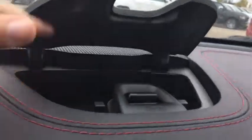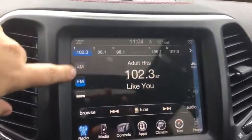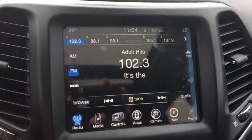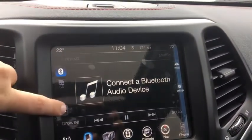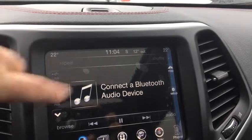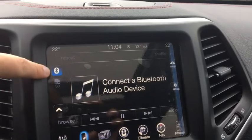So before we get to the touchscreen, let's talk about this up here. Pull that back, you got a nice little storage space. Great for anything, really. Touchscreen, AM, FM, satellite radio. You also got your media menu. You got your 2 USB ports, an auxiliary port, Bluetooth, and an SD port, or for an SD card.